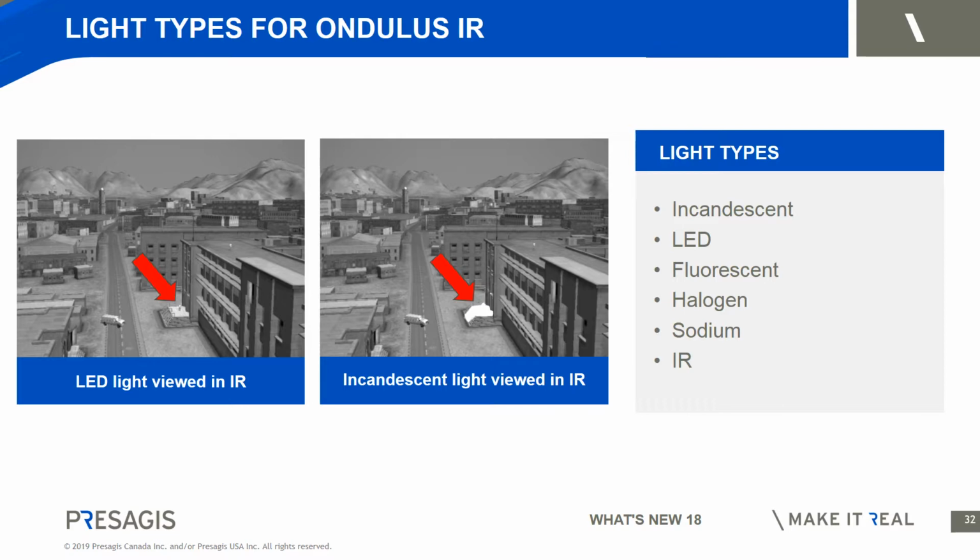For example, most standard LED lights are invisible to NVG goggles, and so there's a very big difference in the scene if LED is used instead of incandescent for a given light source, as shown in this example. By putting this functionality in Creator, you can now add this data to moving or static models. For example, adding light sources on the model of a vehicle's headlight instead of faking the illumination with transparent polygons is much more intuitive.